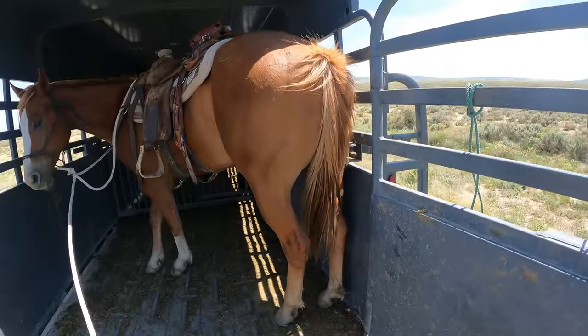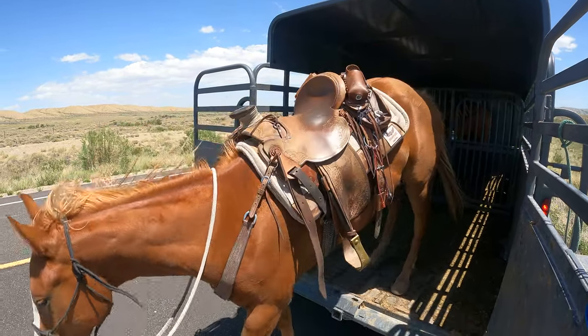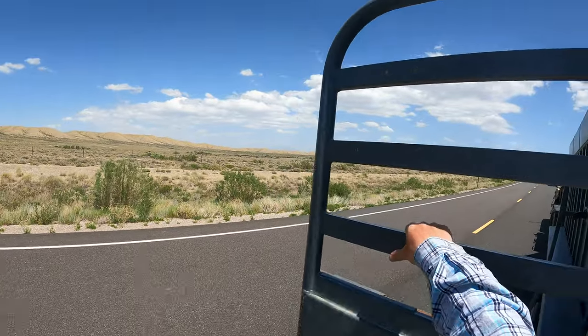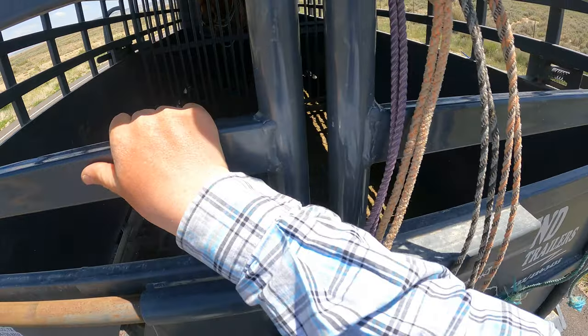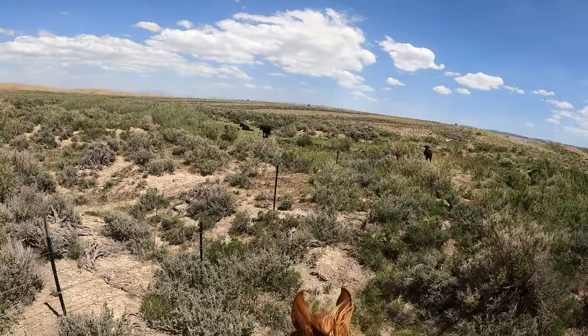So pretty much me and Dad got to go over there and get the calf trailer loaded. We're gonna try to get the calf into one of our pastures and then trailer load it in our pasture, but that doesn't really work out. So I'll just kind of let you watch what happens.